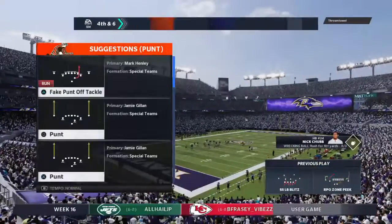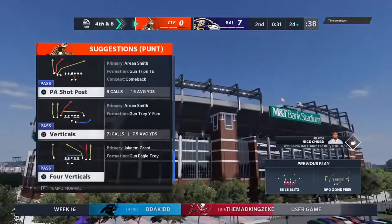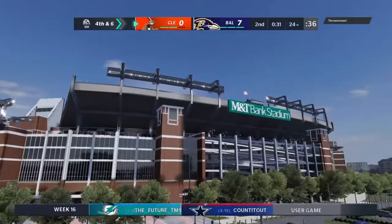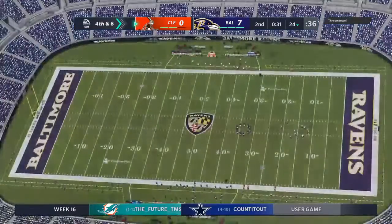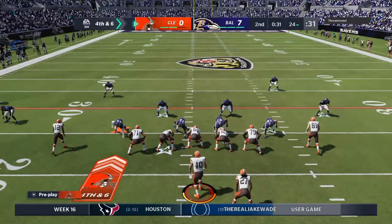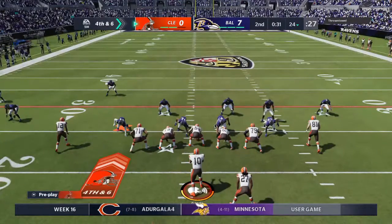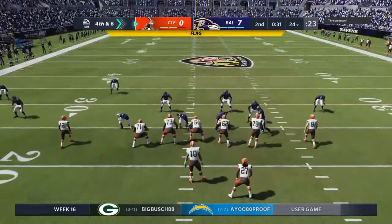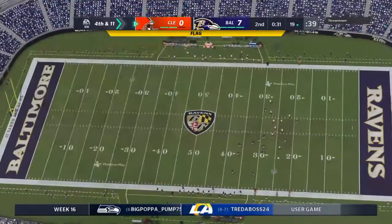Now the Browns will use the first of their 3 timeouts as they'll stop it with a little over 30 seconds to go in the first half of play. And they're going to at least line up to go for it here on 4th down. And now we've got flags down. Looked like one of the Browns might have moved.